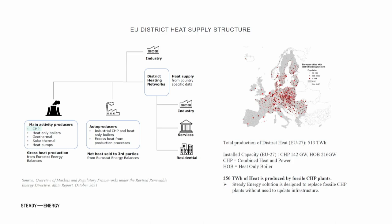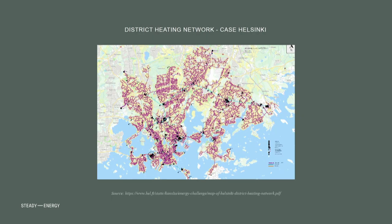How does a typical heating network look? There are consumers: industry, services, residential. There are networks, and then we have the heat producing units. Our aim is to replace these heat producing units. As we know, in Europe more than 70% of them are burning fossil fuels. This is how a typical district heating network looks, in the case of Helsinki. There's a pipe network distributing heat to homes, and the black spots are the producing units. This is what we can replace.